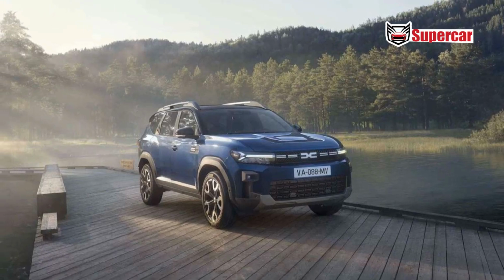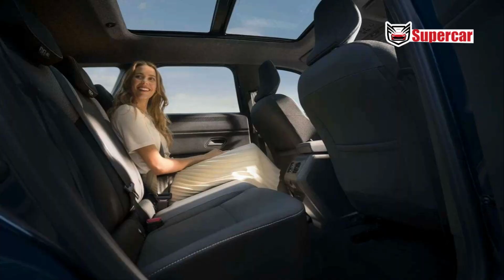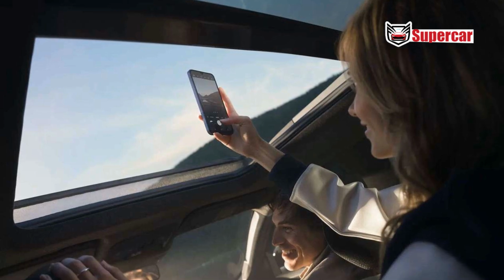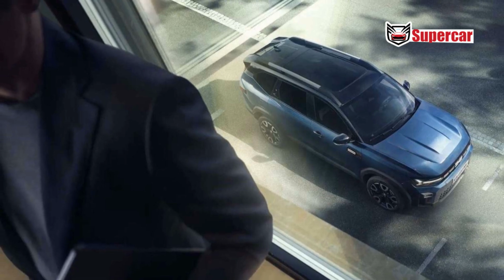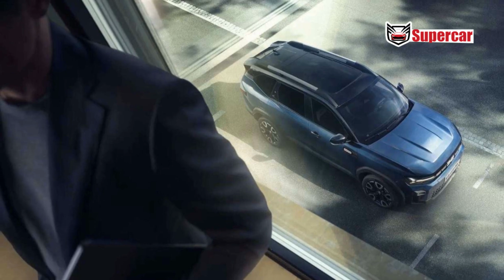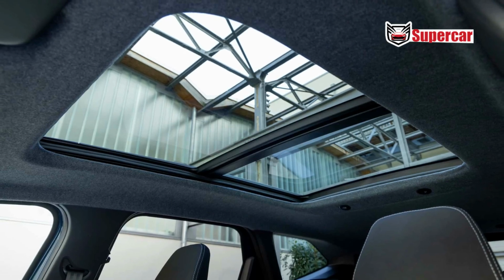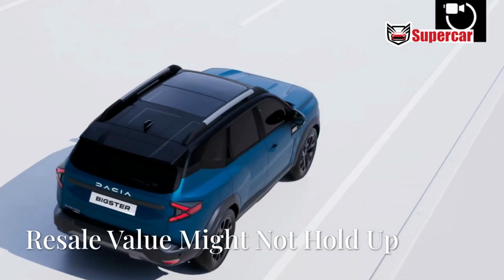Now Dacia isn't exactly known for cutting corners on safety, but it's still a concern, especially considering that the Bigster is aimed at families who prioritize safety above all else. Would you feel comfortable putting your loved ones in a car that hasn't been thoroughly vetted by independent safety organizations? It's a gamble, and one that I'm not sure I'd be willing to take. At least not until we have some concrete data to go on.